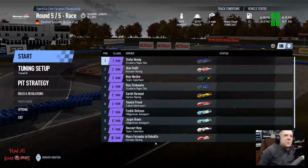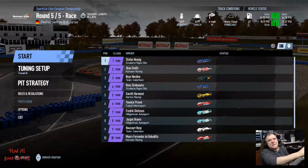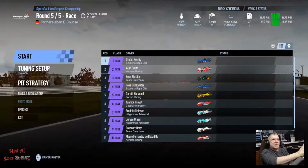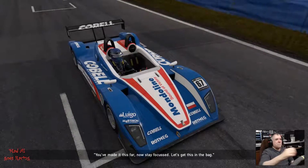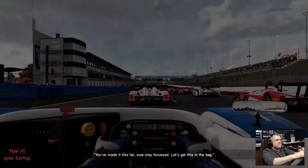Question is, do I put a little bit more air back in the tyres or do I leave them as they are? Really not sure how they were getting on. Sod it. You've made it this far, now stay focused. Let's get this in the bag. Wish me luck.